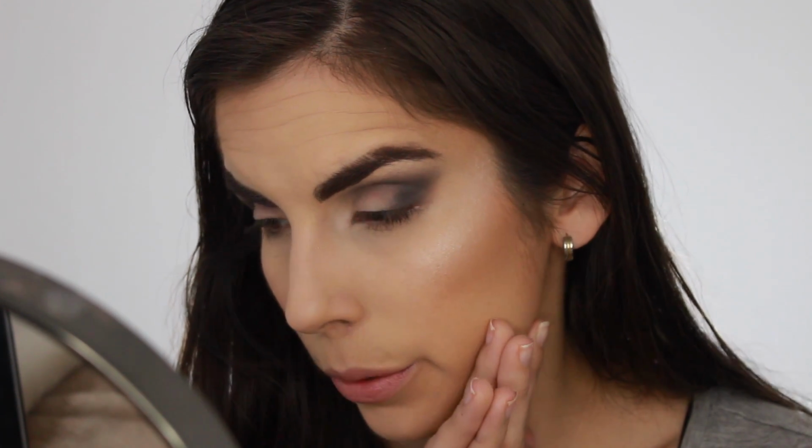If this was the only 2 colors, I would just put the green on the lid and I think it would be so pretty. What should I do? The green will make a pretty inner corner highlight, but if I get the yellow, I think the matte yellow would also make a pretty inner corner highlight, so I might want to save it for that.